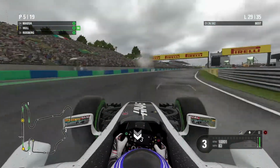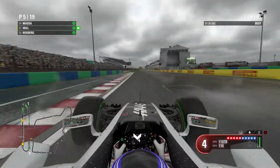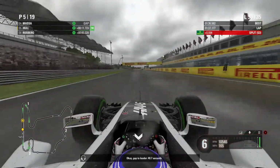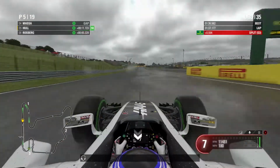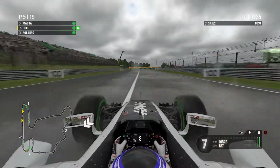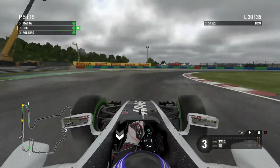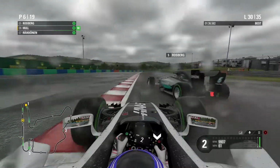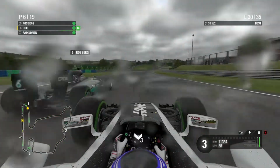And now lap 29, so it's just a matter of counting down the laps and focusing on our defensive driving, because again we've just found ourselves in a position where we're outperforming the car. We've gone very deep into turn 1 here. Rosberg's going to switch back on us there. Oh, but he's got a poor exit. We've got caught on his rear tyre.